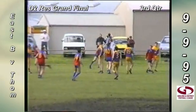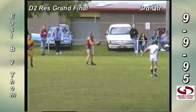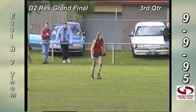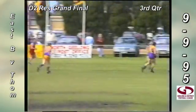Thank you very much. And the boundary umpire said, yes, I'll bring it back into play. There's a whistle on the play, though, and I think you'll find it's Big Keegan that gets the free kick for the East Belmont side. That's the right half-back flank position, out of sight of the ground.